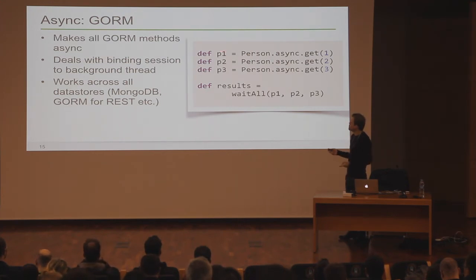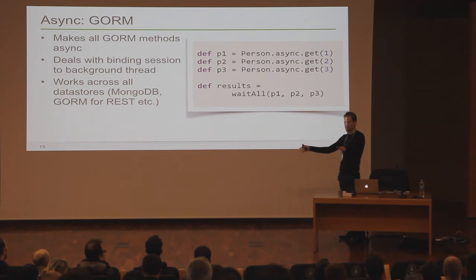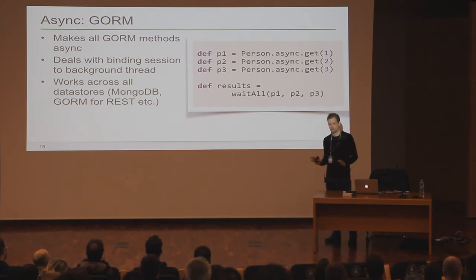Be aware that each person that gets returned in the results then becomes detached in the current thread, right? Because it's done in a background thread. So if you have any lazy properties, you'll get lazy load exceptions and so on, unless you make sure your queries are eager and get all the data they need before returning, right?